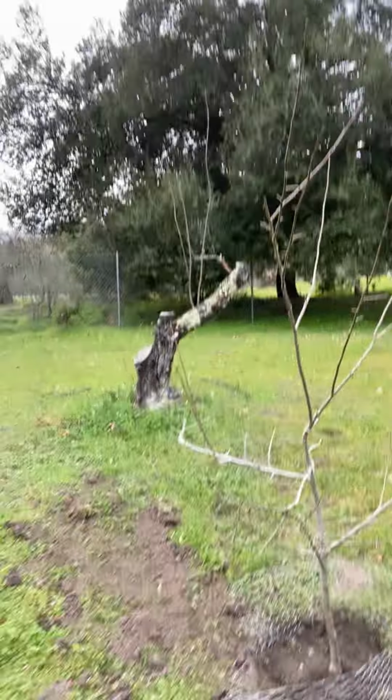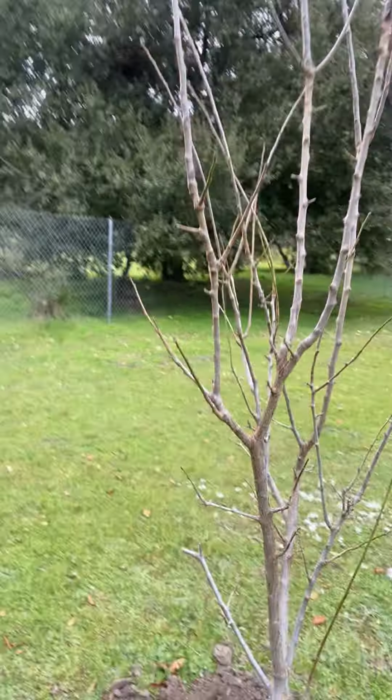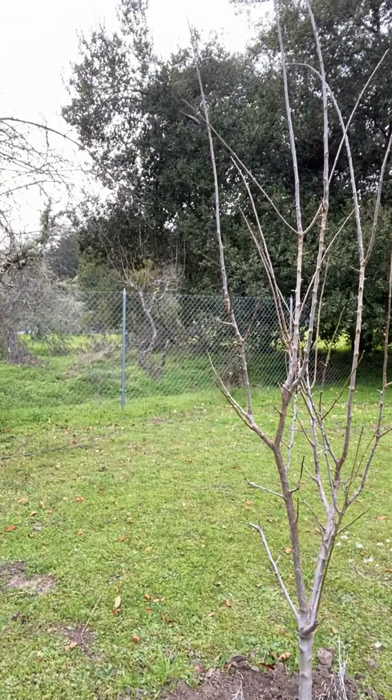What is this? I can't remember. Oh, shoot. Well, it's a fruit tree. It's growing really straight up and down. Let's see if it'll come to me in a minute. I can't remember. Finger lime. Avocado.